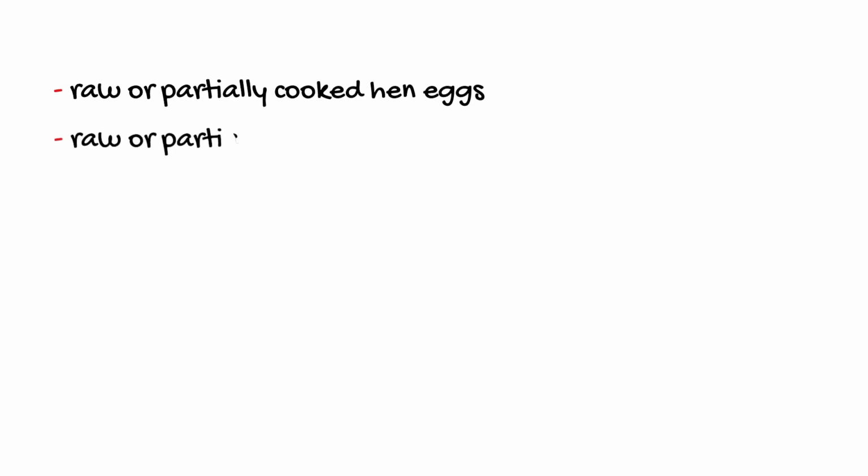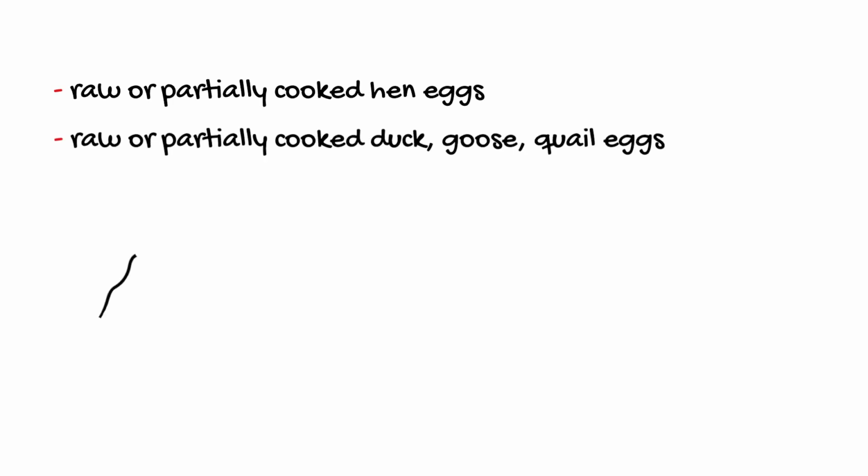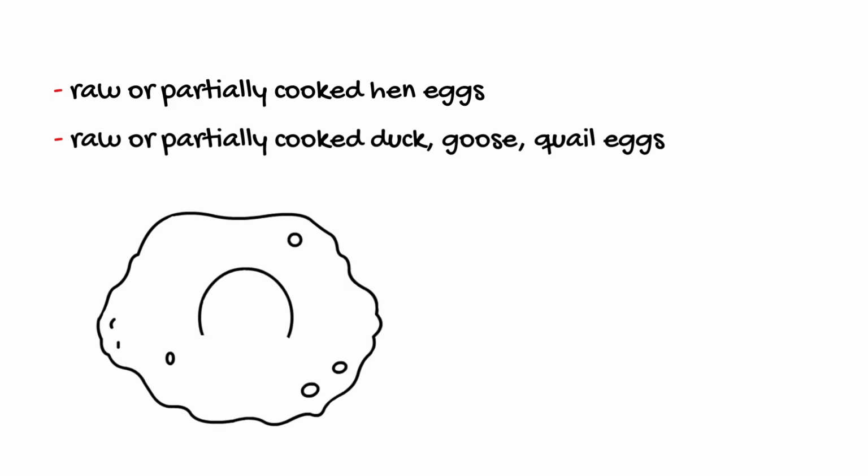Now let's talk about eggs. So what to avoid with eggs? Avoid raw or partially cooked hen eggs, and also avoid raw or partially cooked duck, goose, or quail eggs. The big bad guy here is salmonella. So salmonella is unlikely to harm your unborn baby, but you could get food poisoning, which is not nice. So you should cook all eggs thoroughly, please.